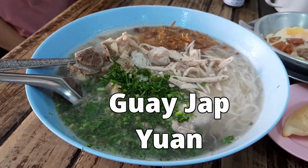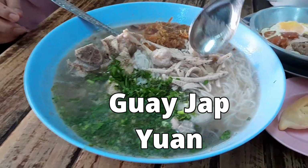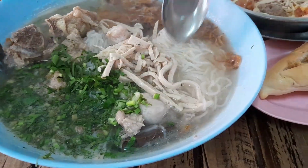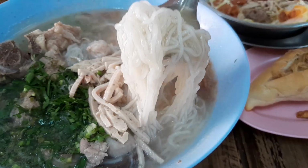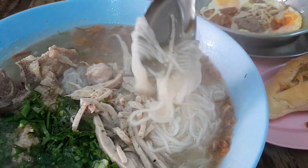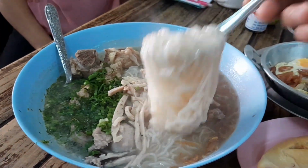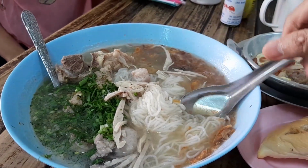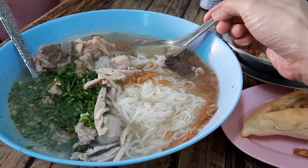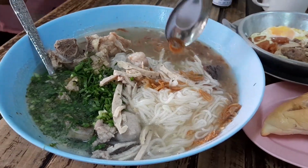Now this is the third dish that I ordered for breakfast in Ubon Ratchathani city. This is what they call the guay chap. What is special about this guay chap is the noodle here. You may ask why this guay chap has a different noodle style compared to the one in Bangkok. The one you can find in Bangkok is the raw rice noodle, but this is not the raw rice noodle. And the soup base, what is more important, is not spicy compared to the one in Bangkok. The kuay chap style in Bangkok is different from this one.